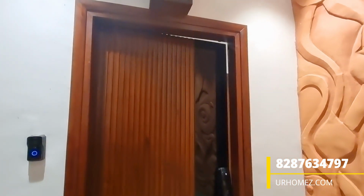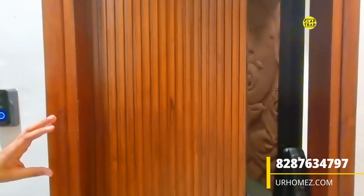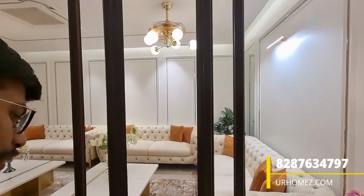ठीक है. और सारी चीज़ जो भी आप इस प्रोजेक्ट में देखेंगे that is curated by us only. Even the styling and everything, curtains वगैरह. So अगर आप देखेंगे, what we have done is we have made a very simple and minimalistic approach to the project. So now we are coming to the drawing room area.